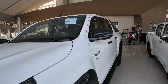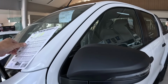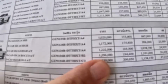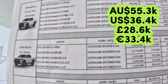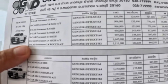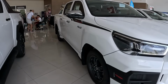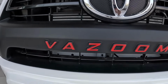I'll just get you a price on these because you can get them in 2-wheel drive or 4-wheel drive. The Rocco automatic transmission 4x4 is 1,296,000 baht. And they do a 2.4 Rocco dual cab, 2-wheel drive, that's 1,111,000 baht. So you can get 2-wheel drive low riders as well.